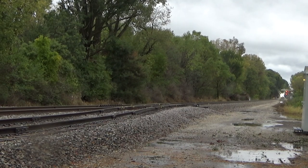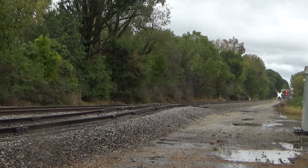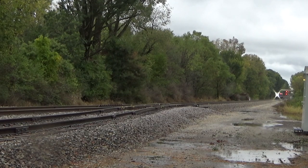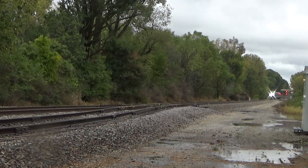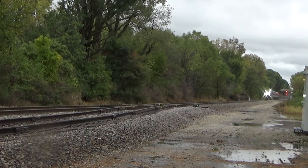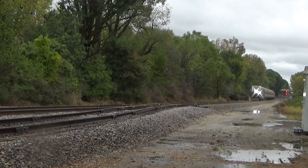I guess you can see the Amtrak 353 would end up coming from the Amtrak Michigan line from New Buffalo, Michigan. And then once it got to that station, we decided to come over to this crossing, which has a nice mechanical bell, which is very, very nice. I don't see these Chargers much on the Amtrak Michigan line. So I just thought this trip could be a lot of Amtraks on the Amtrak Michigan line.